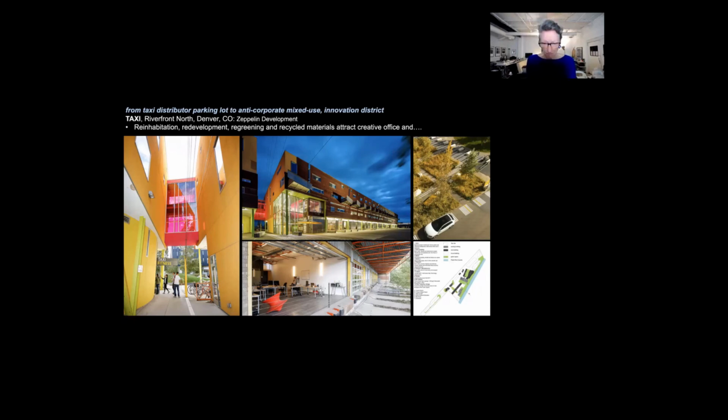Mickey Zeppelin and his son are the developers. At the groundbreaking, Mickey lit an office cubicle on fire. He saw that artists were moving into some of these older industrial buildings. He said, I think there's a bigger market than just artists. I think there's all sorts of creative people. And he was absolutely right. He plays to the authenticity, even though now he's built several new buildings and continues to expand the site. There's still some of the striping in the parking lot, even as they've added all the bioswales and various more infiltration.